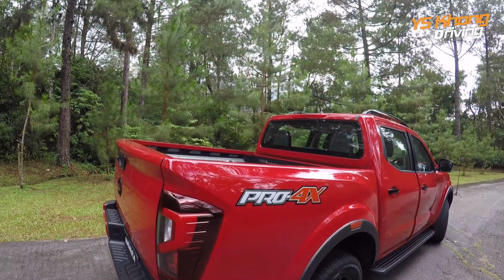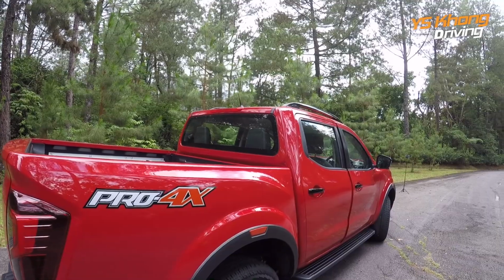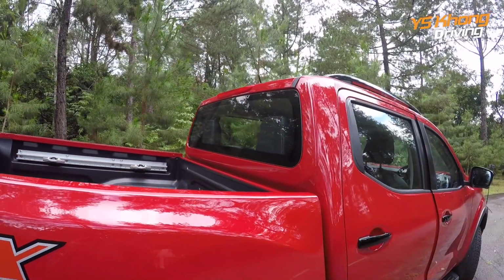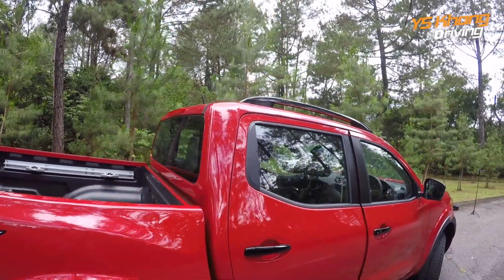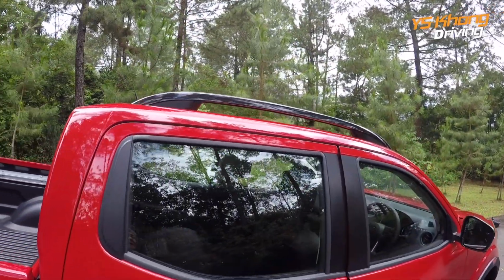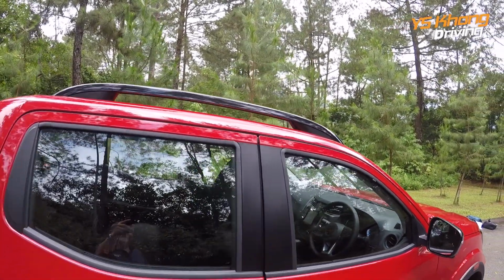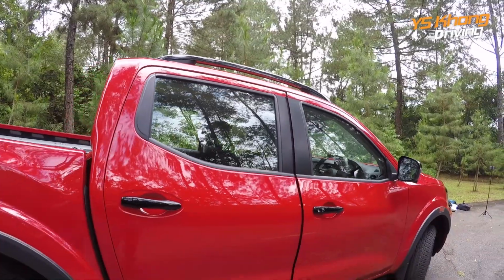So over at the back of the roof, they have done away with that rollover bar that they used to have, and now it just comes like this. But you also see up there, there is an additional ski rack. Okay, so we can go skiing if we want.